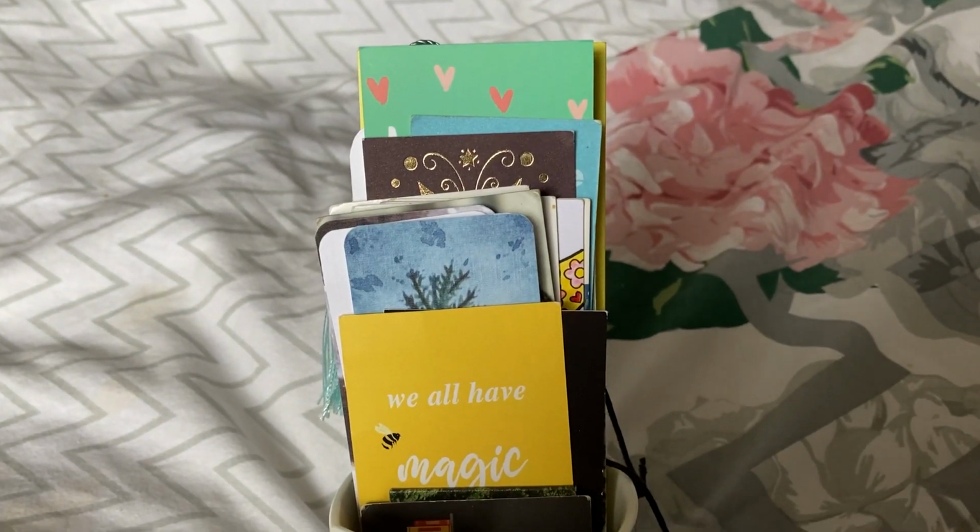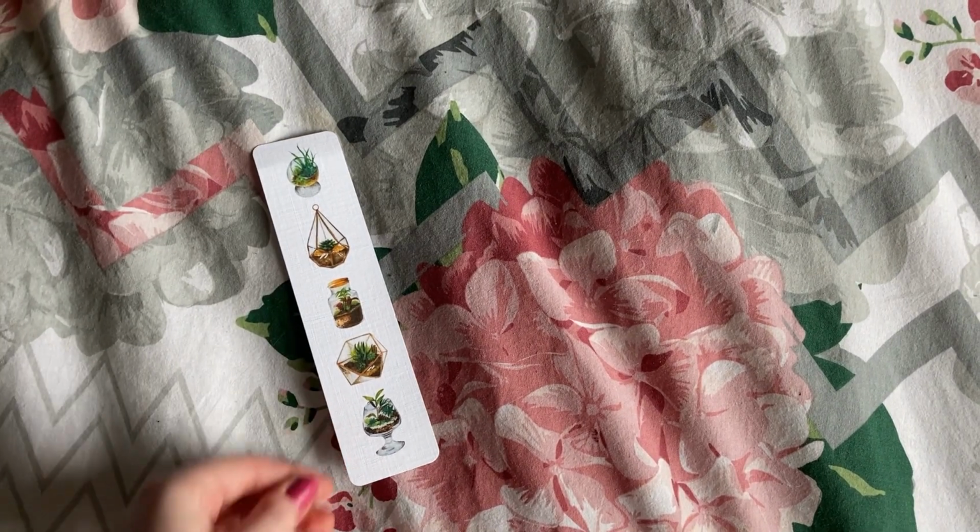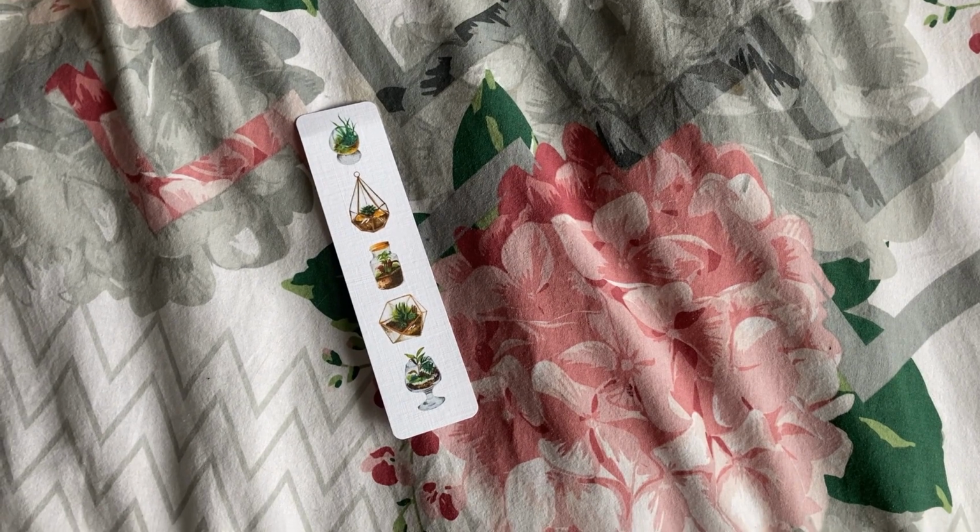I have held on to some of the point of sale bookmarks I've got, but I got rid of loads of bookmarks recently, and what I've been doing is putting them in with the books that I'm unhauling so that they all come with a bookmark. I'm going to do some cutaways so you can see the bookmarks that I'm talking about properly, but first off, this is where I store all of them, in this little Feeling Foxy mug that I've had for maybe 10 years. So the first three that I have are from Emmy Lou Draws, and this is an Irish Etsy store.